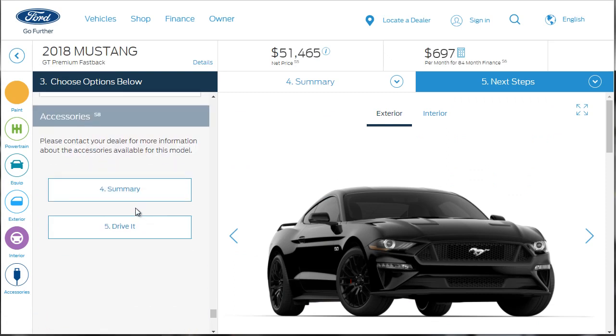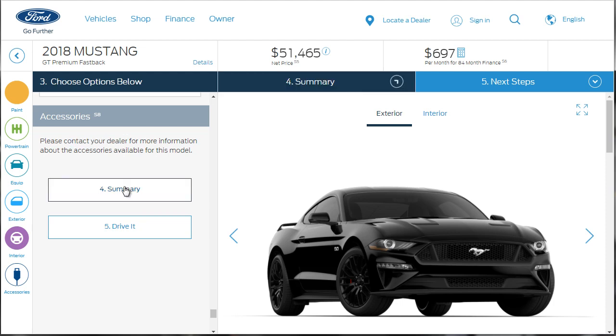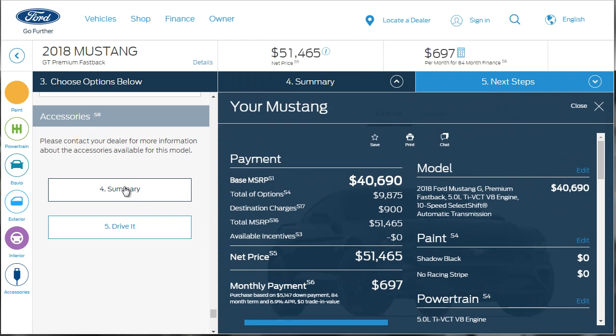Accessories, we're done. All that stuff, it says, contact your dealer for more accessories about the model. So let's go over here to summary and see what we're looking at. The base MSRP was $39,000 and something. Obviously, they added destination charges. That's how you got to a base MSRP of $40,690. We added almost $10,000 in options. So our net price comes to $51,465.